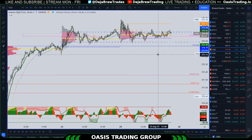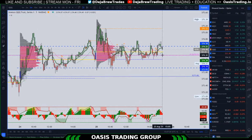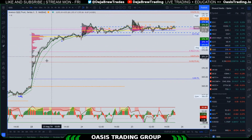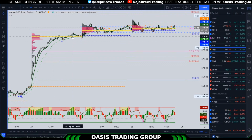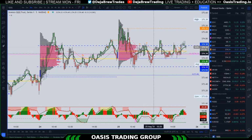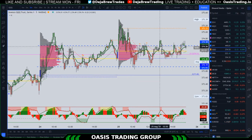QQQ is pretty much the same story, but Q's didn't really break out. You're still just balancing out. You had the nice pop up on Monday, balanced out towards the end of the day, complete balance on Tuesday, and then we have more balance on today's candle. So it hasn't really found any value outside of that balance from the past few days.